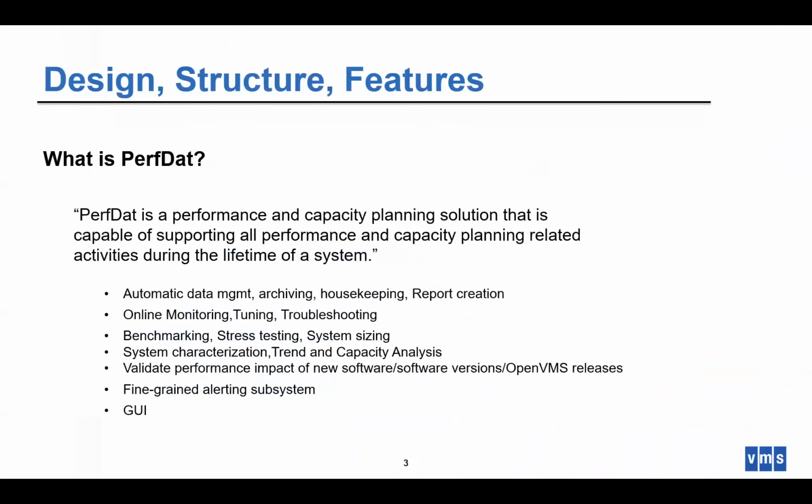So what is actually PerfDat? This is a statement from the PerfDat manual, and this is quite a mouthful. PerfDat is a performance and capacity planning solution that is capable of supporting all performance and capacity planning related activities during the lifetime of a system, which basically means PerfDat is not just a performance monitoring tool that is able to draw nice looking graphics and zooming in and stuff like that, stacking, unstacking. PerfDat is primarily a performance data management system.